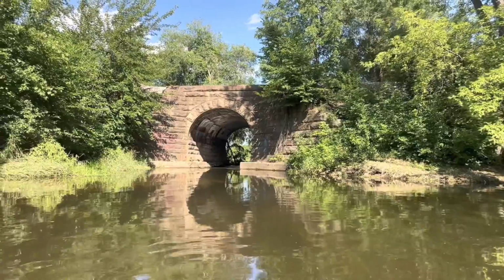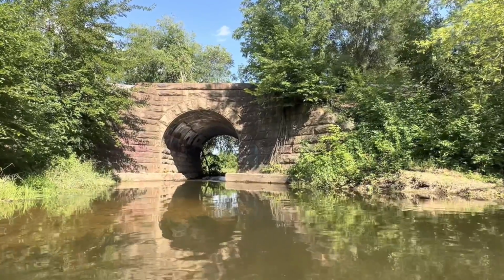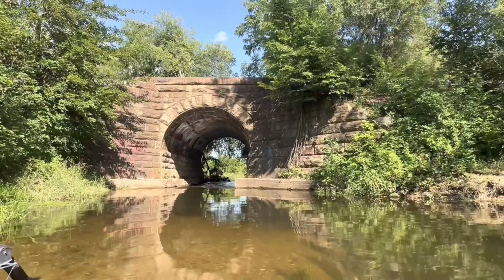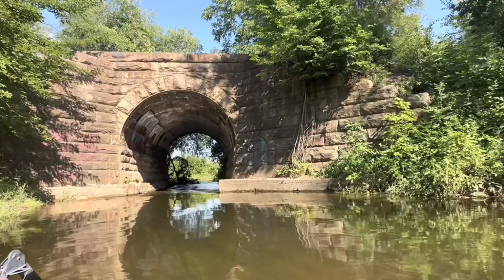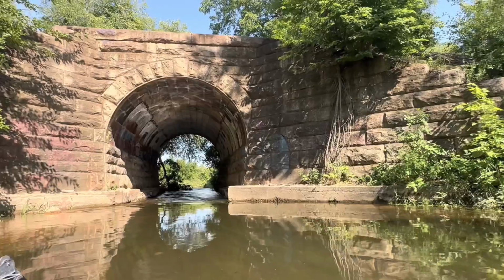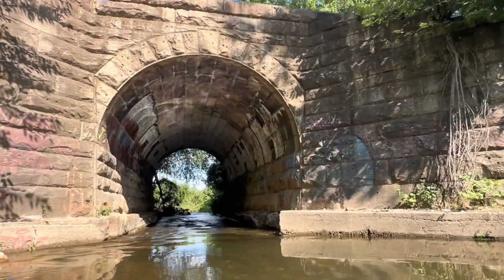Turning around here just for a minute to take another look at the stone arch bridge we just passed through. This is a Madison landmark. It was built in 1880 to replace a previous railroad bridge. It's got 2 sets of tracks on there. One of them hasn't been used in a very, very long time, but both of them are actually out of service at this time. I would look up some more history on that, but the current is dragging me back, so time to pick up my paddle.